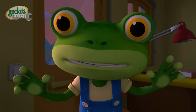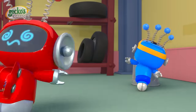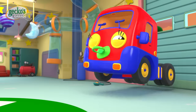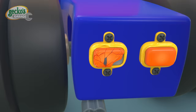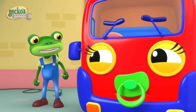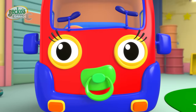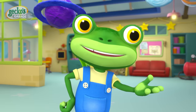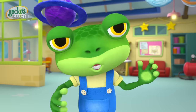Oh, is everyone okay? Nuts and bolts. That looks like a broken tail light. Oh, poor baby truck. Or should I say, baby's space rocket? We'll need to repair your tail light if you're going to fly safely back to your planet. And maybe we'll fit a new rocket thruster too.